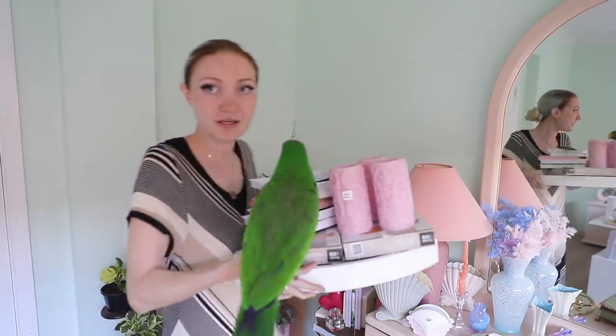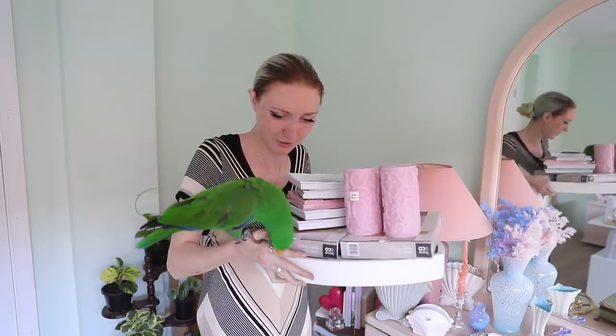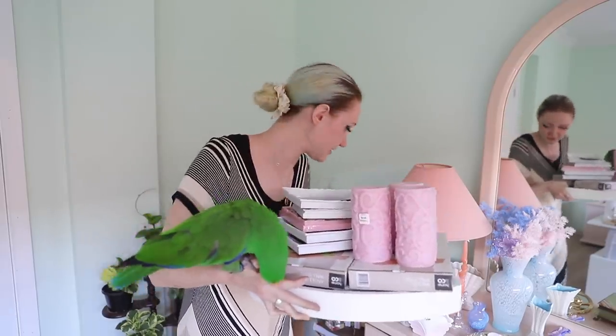Alrighty, a couple more things for the guest bedroom now, and this is very heavy and difficult to manage with a bird that's trying to chew the ring off your finger, but I'll see how I go.